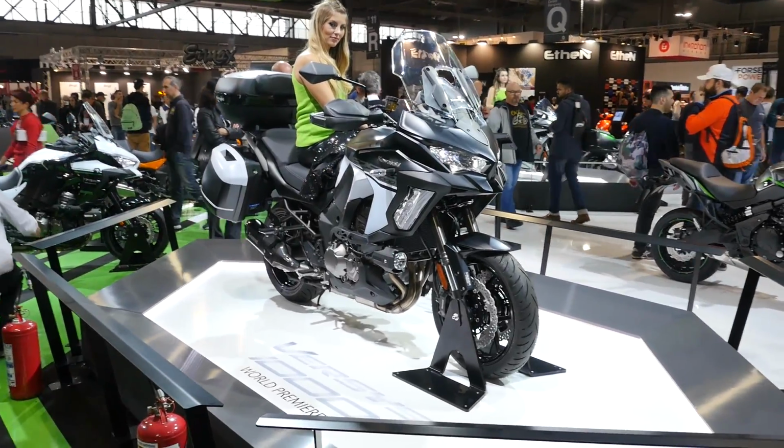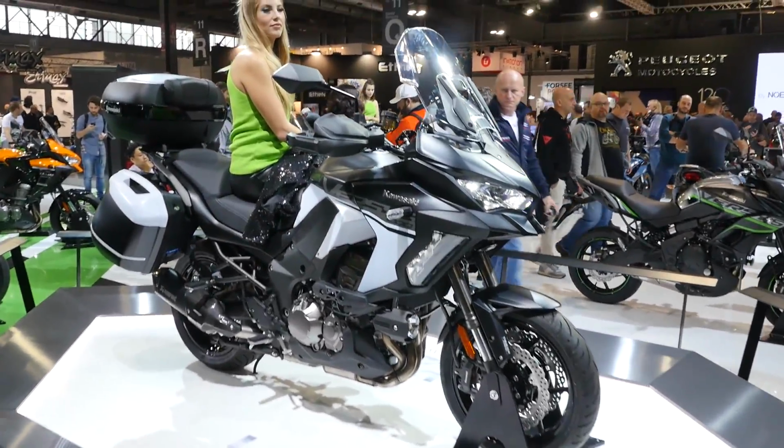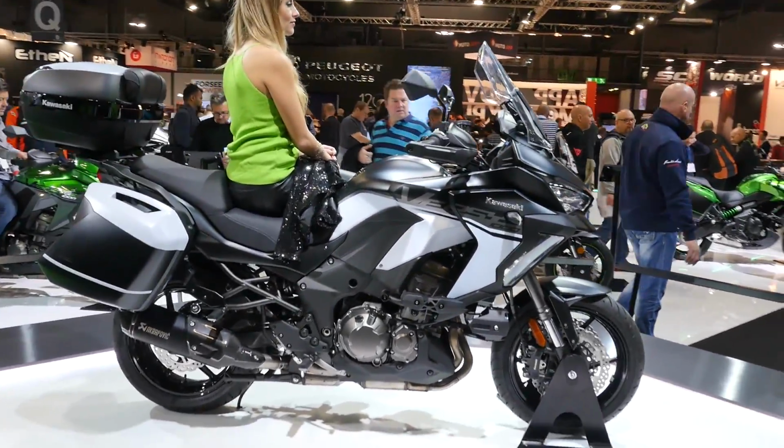Versys 1000, which, again, could be an amazing bike, but looks a bit orthopedic. Yeah. It's like, oh no, I can't say that. We'll say it and we'll cut it out. It's like a spacecraft crashed into a prosthetics factory. Of course we can say that. Can we? Yeah. Okay.